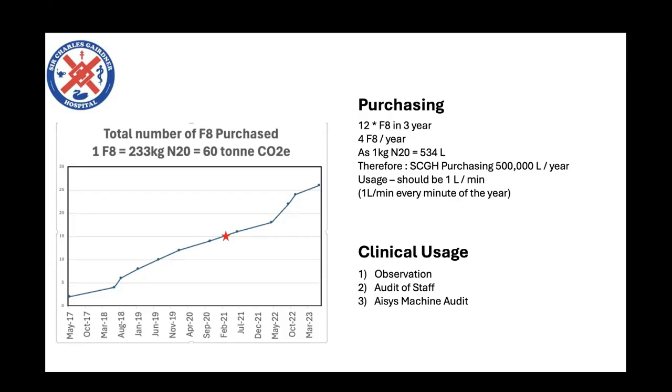So I thought that seemed a lot for our hospital, and I did a bit of observation of just walking around theatres, and I didn't actually in my walking find one single theatre using nitrous. So I followed that up with an audit of the staff, and I'd say the majority of staff admitted to using nitrous a little bit, but we only had a couple of members who said they used it regularly for anaesthesia. We followed that up with an audit of the ASIS machines that we have at Charlie's. They're a bit annoying in that they only monitor every 1,000 litres of nitrous they use. But after a 3-month audit, it was obvious we were only using a very small amount of nitrous. So purchasing was vastly different to usage, and I'd confirmed that.